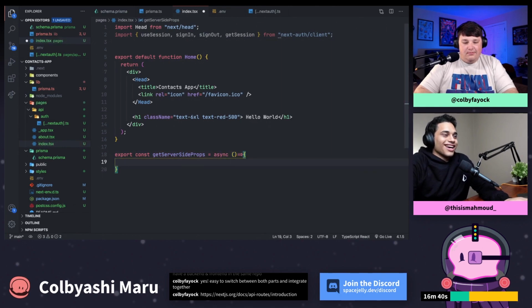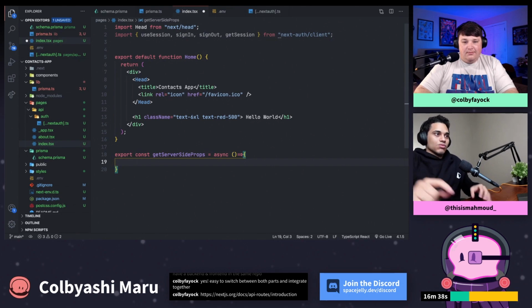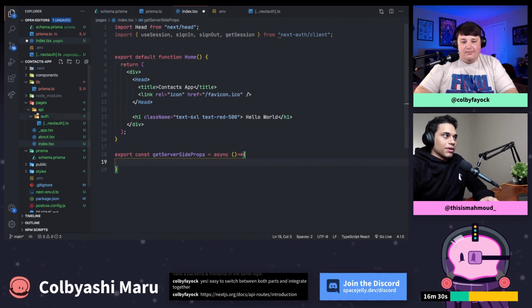Yeah, everything works. And what happens is, when we actually request this page, Next.js can make any kind of requests to our backend. So for example, to our API folder or to our database, so we'd be using Prisma here. And then the returned data from our query will be available to us as props.